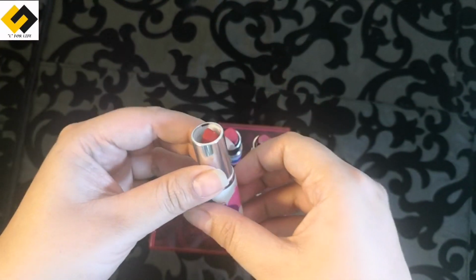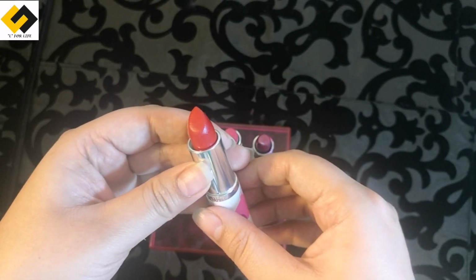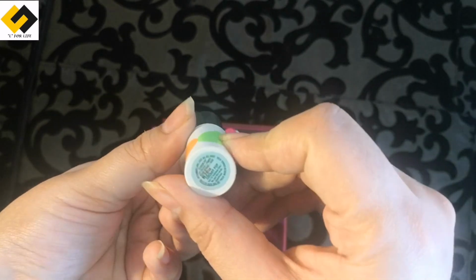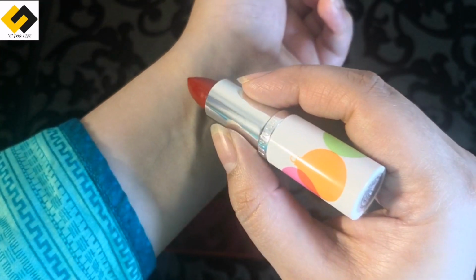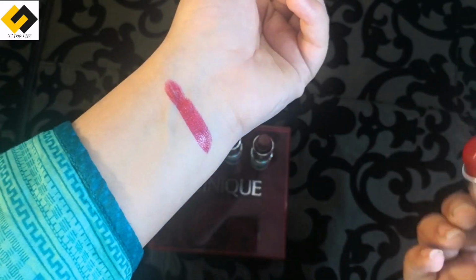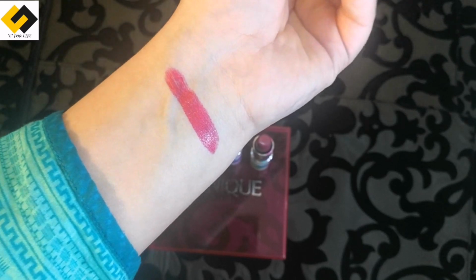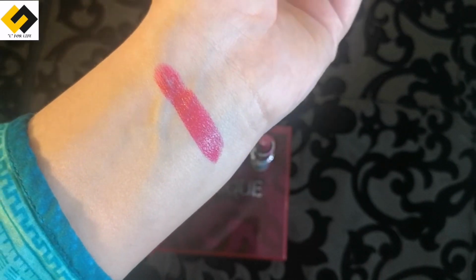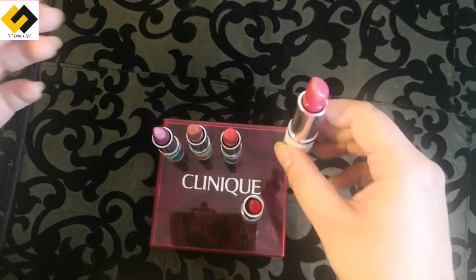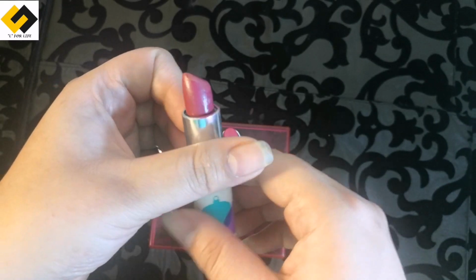Now let me just show you the swatches of these one by one. The first one I have with me is Cherry Pop and it's kind of deep red color. आप देख सकते हैं कि ये कितना glossy effect और shiny effect दे रही हैं. The next one is Raspberry Pop and it's kind of deep berry color.